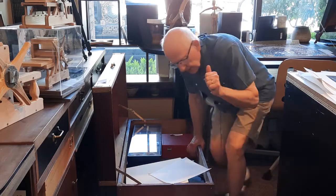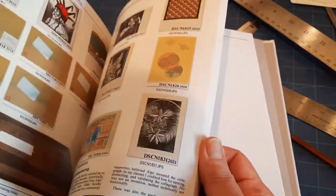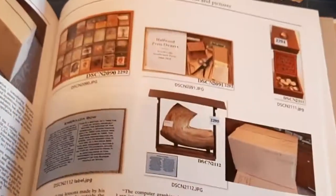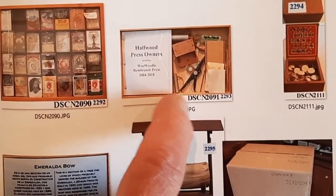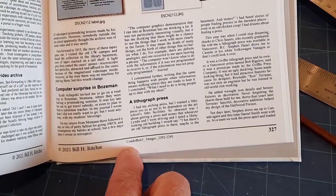There's one more place to look, and that is my book. Because my family cataloged everything in the gallery, in the mini art gallery, into the catalog called my Artist Script catalog. It'll be somewhere in here. I'll recognize it when I see it. Aha. There it is. There's the tiny Micro Halfwood Press. It's in a box, and it says here that it's in the condo. I have to go to my condo storage room to find that.